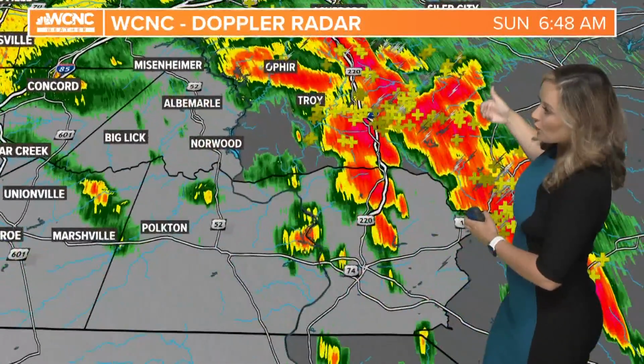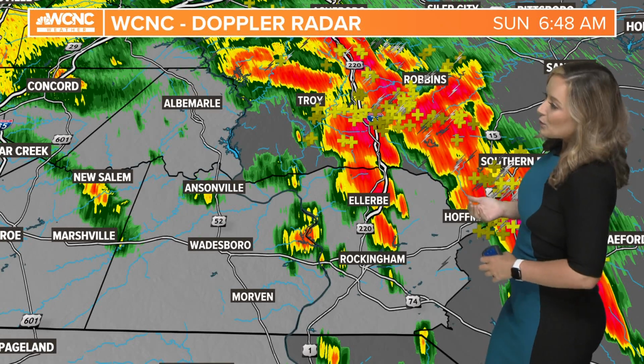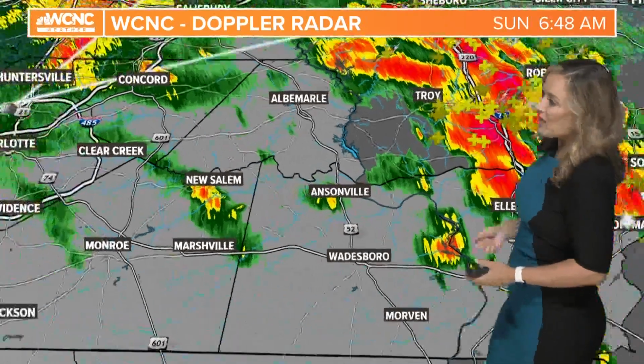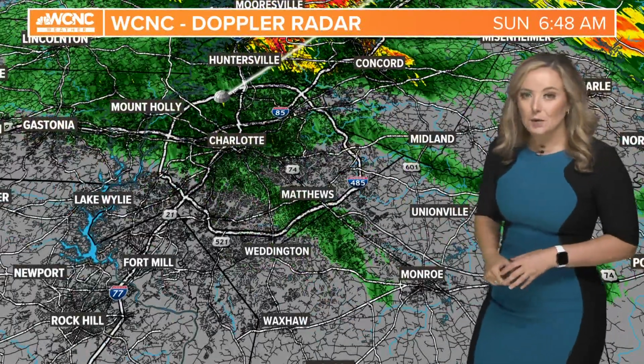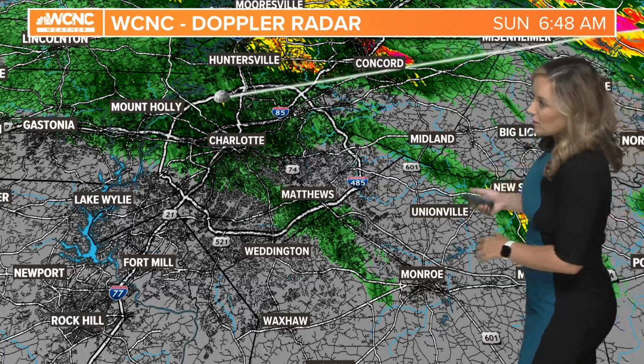You can see as we go further east, we still have some storms on the eastern side there of Richmond County, as well as eastern parts there of Anson County. But at least for now, Wadesboro, you're dry. Northeastern portion of Stanley, Rowan County, seeing some storms lingering, but most of that activity has started to clear out.